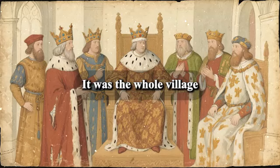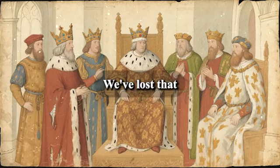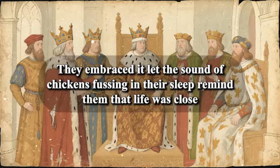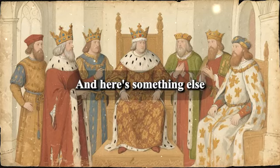It was the whole village, sleeping together, breathing in rhythm. We've lost that. We put in earbuds and pretend the world isn't there. They embraced it. Let the sound of chickens fussing in their sleep remind them that life was close, and that close meant safe.